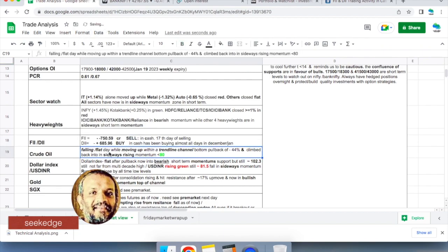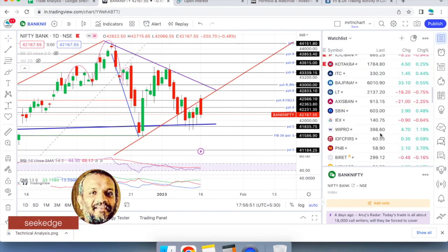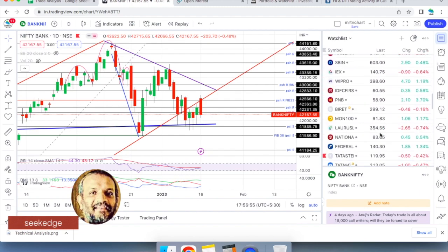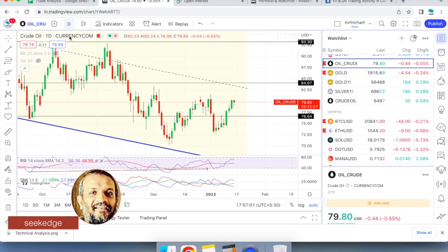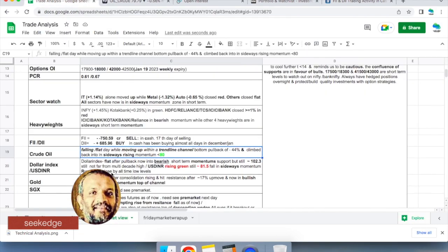Crude oil is falling flat in the trend line zone, and it's rising towards the 80 levels, which is a concern, right? But it's rising up in a parallel channel. Some flattishness indicates that as long as it stays below 90, it should be okay.